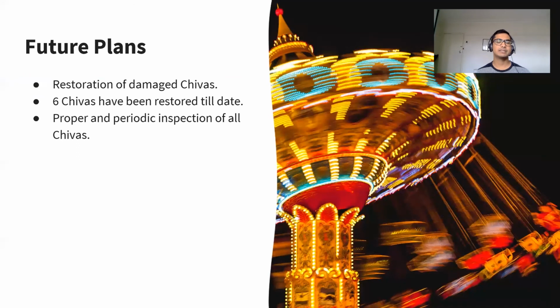So our future plans are to restore the damaged Chivas. We can identify them easily through the map as well. And till now, we have restored about 6 Chivas, and more are being restored currently. Also, we plan to have a proper and periodic inspection of all the Chivas in future.